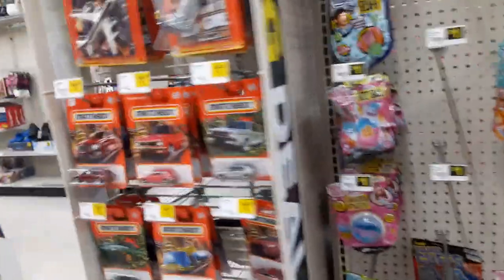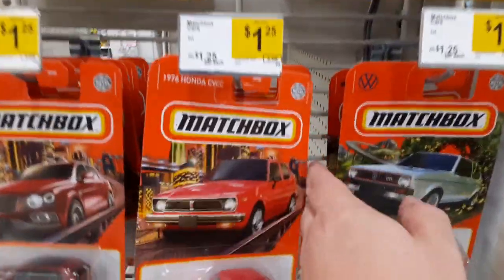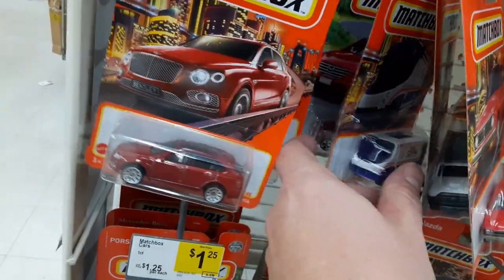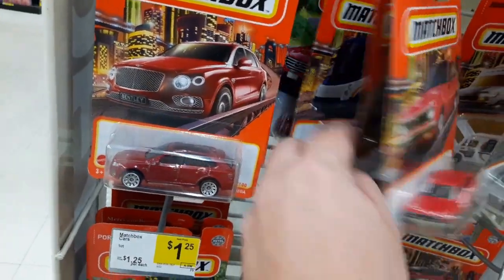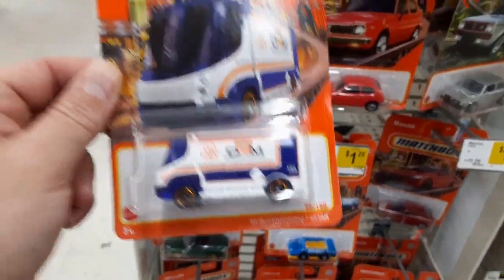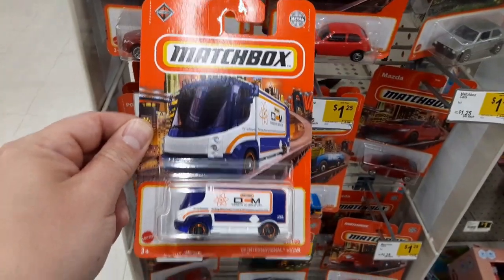Hey, here's some of the Matchbox, and some of these, there's nothing blowing my skirt up here. It's kind of whatever. Here's a van, a bus or something, like a short bus. I don't think I need that. No thanks.